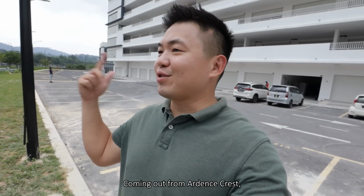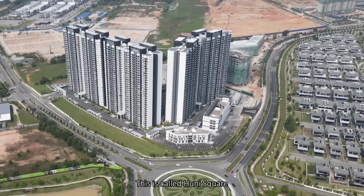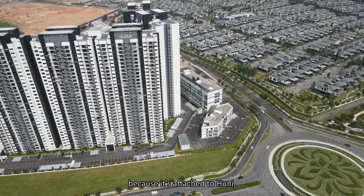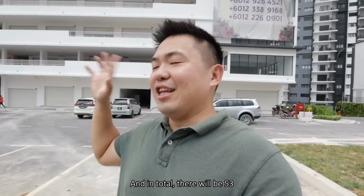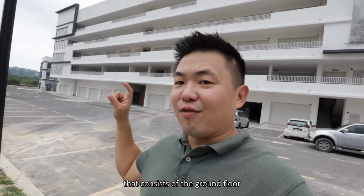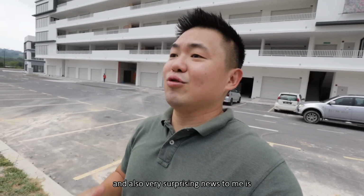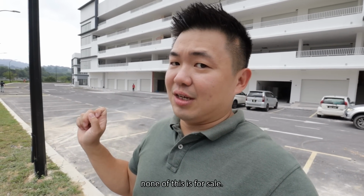Coming up from Ardence Crest, we are now in one of the latest projects. This is called Huni Square because it's attached to Huni, the residential block behind. And in total there will be 53 units of retail that consists of the ground floor ones and the upper floor ones. The good news and also very surprising news to me is none of this is for sale.